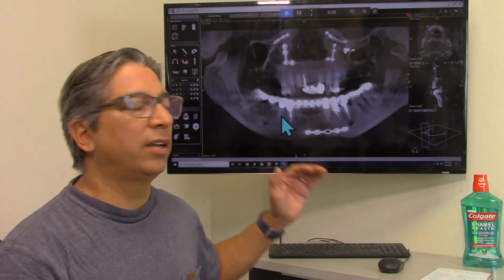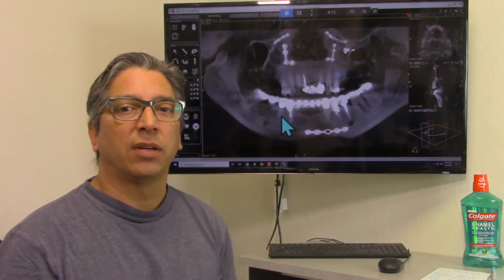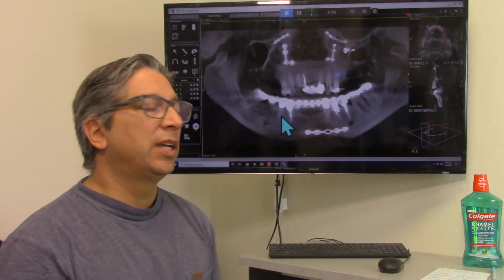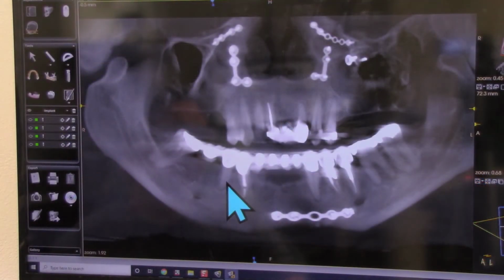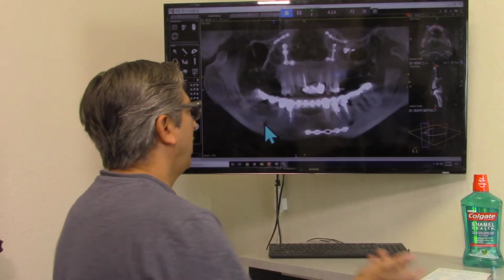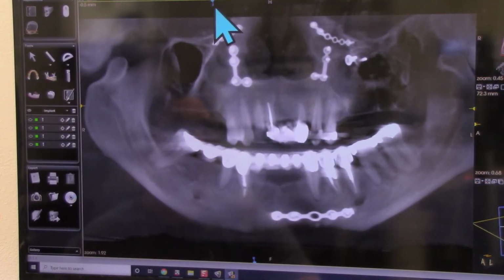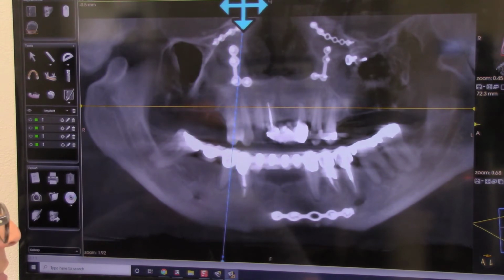This is an area where it's a one-piece bridge piece, and when they get decay here, all you're going to try to do is patch it until it's too impossible to save. And then we're looking at implants on the bottom. So her case on the top is nearly impossible to actually fix.